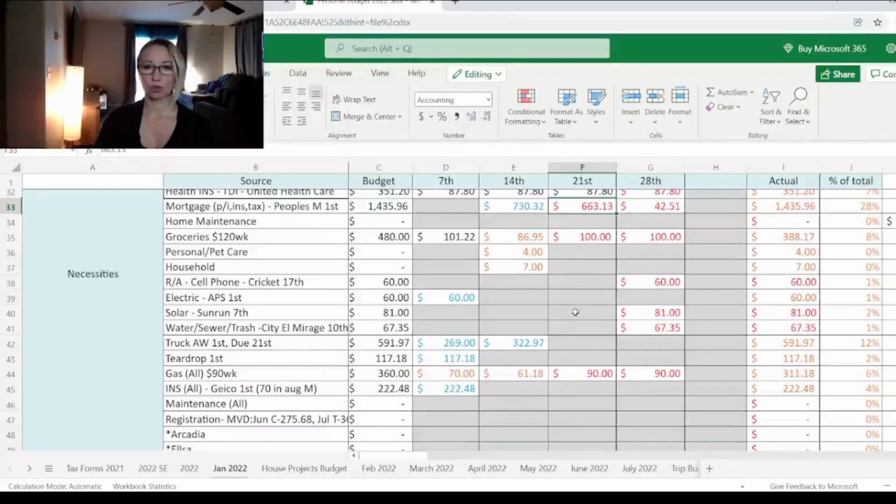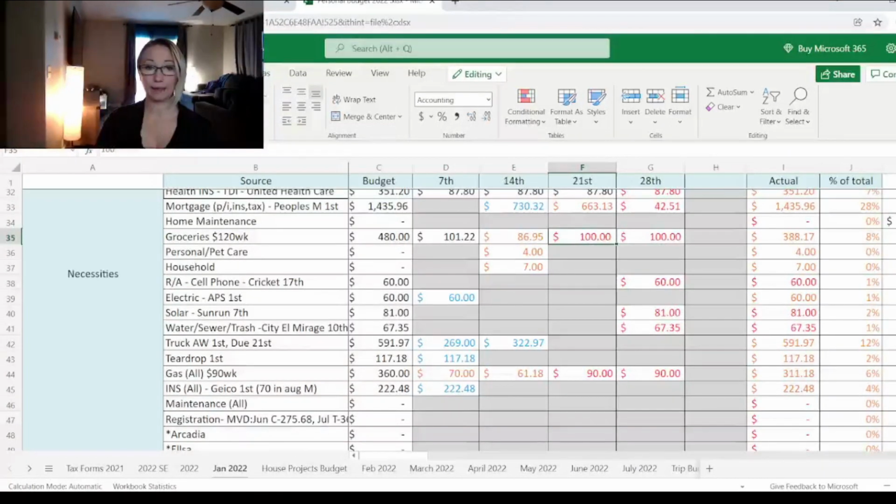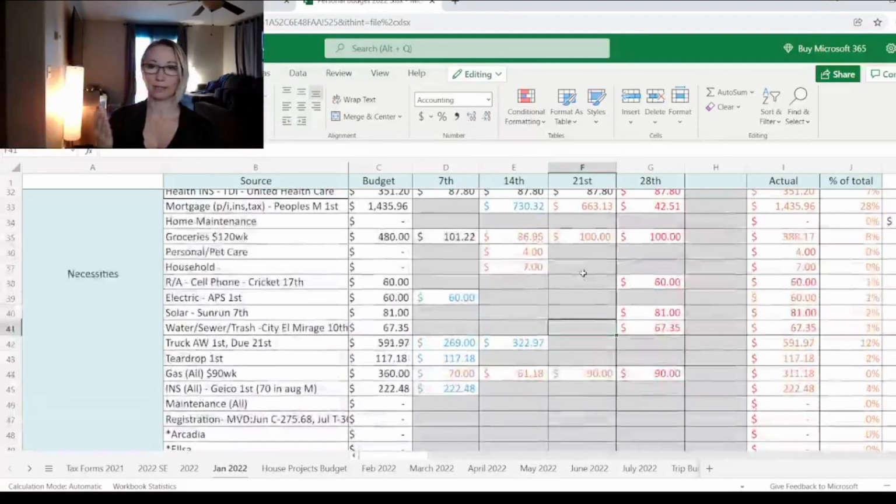Okay. So now what we're going to do is we're going to make those orange, because that's the money we're going to see in the bank account tomorrow. We're going to keep our groceries at 100. We're getting close to dwindling down our extra stuff in the cupboards. So I don't know how much longer I can stay at $100. We'll see. We're going to also keep the gas at 90, because I'd rather have that money, even though we're spending a little bit less, and see what happens.